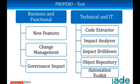Propero is basically a self-service R12 upgrade tool, which helps in accelerated R12 upgrade assessment and the actual upgrade project. It supports multiple upgrade paths, including 11i to 12.1.3, and we have also just recently added the capability to help with the 12.2 upgrade as well.